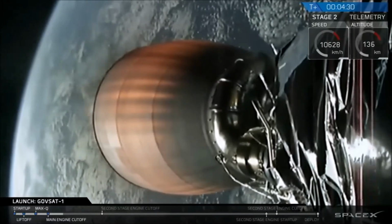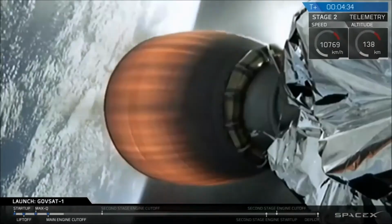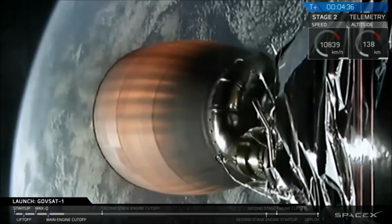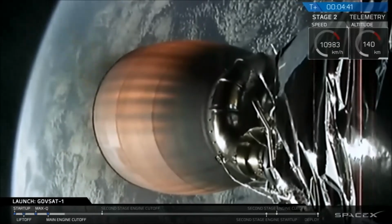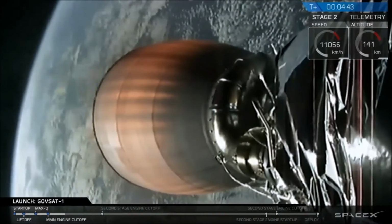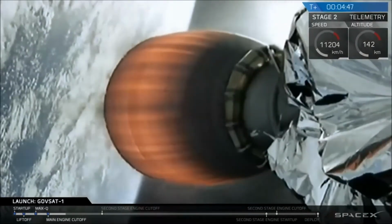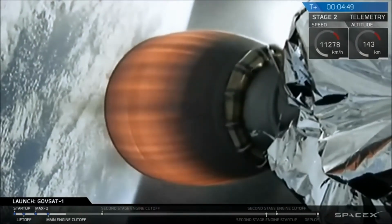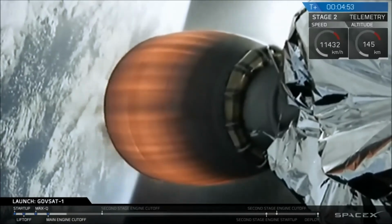Trajectory for stage 2 is still nominal. This burn is going to continue for about another 4 minutes, at which point the second stage will then turn off its engine and have a coast phase for about 17 minutes. It'll be in a parking orbit at that time, and the coast phase will be preparing for the second burn, which will push the satellite into its geostationary transfer orbit.